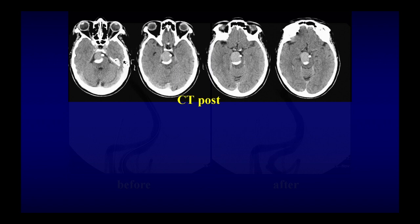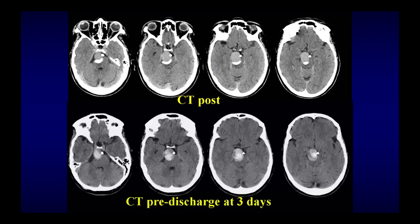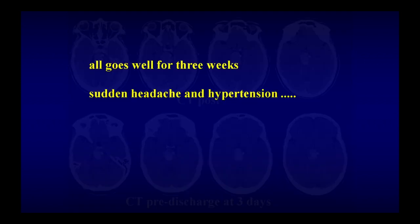We did a CT immediately after. You can see some contrast medium stagnating inside the aneurysm. Three days later, she went home, and we did a new CT. Why? Because they were the first cases we did. We wanted to know what was happening. And you can see already a thrombosis inside the aneurysm, already at 3 days. We didn't know that this is not a good sign.